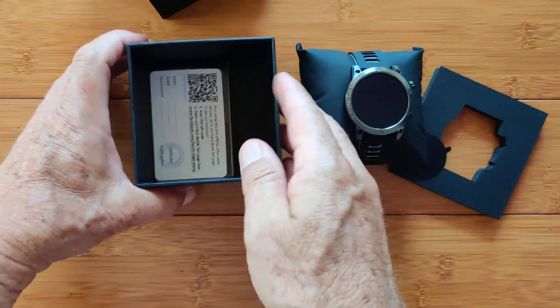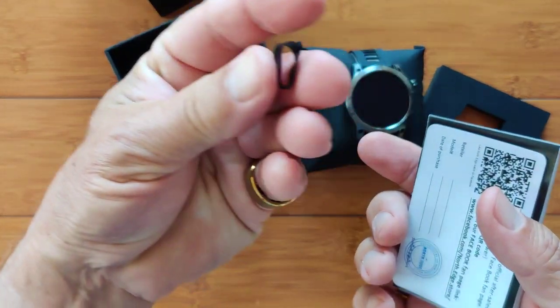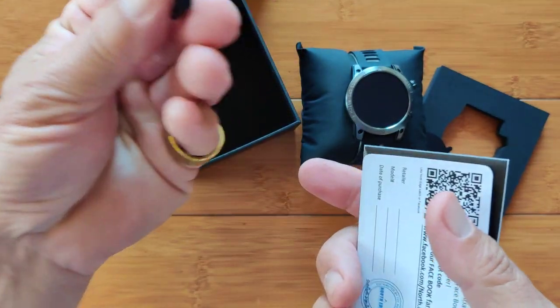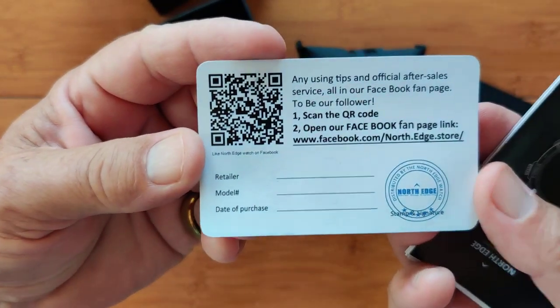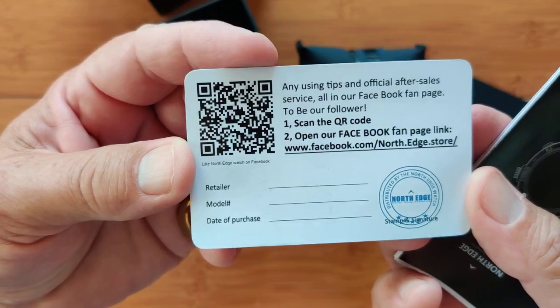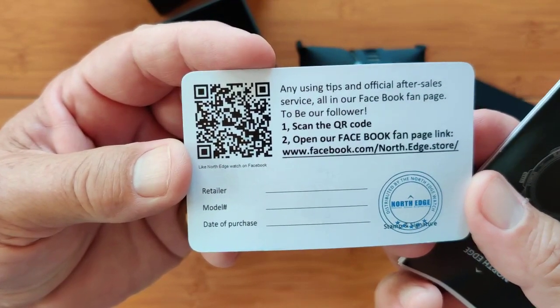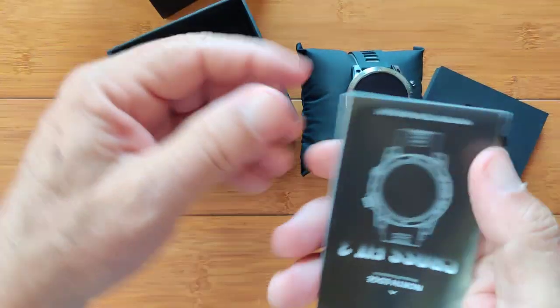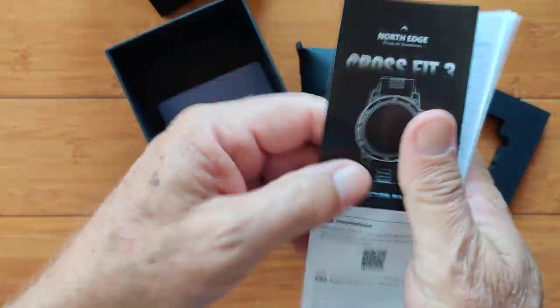As we dive deeper into the box, you find... Oh, I took the charging wire out because I've been charging it. I'll bring that over here in a second. And this is the little rubber band that's on the charging wire. You have a little card that you can get, and you can open that QR code and go to Facebook and check out their store there. Little 1-year international warranty card is with it. And then the manual, which folds out like this, pages 1, 2, 3, 4.